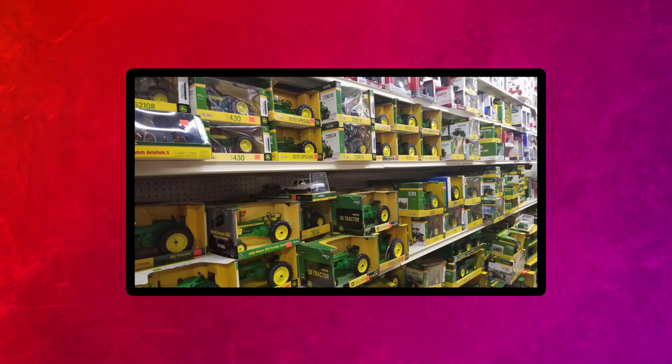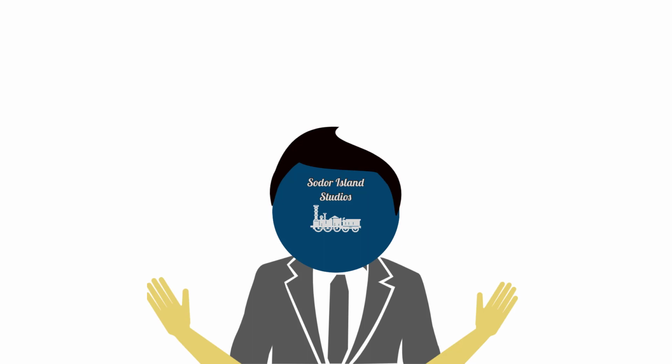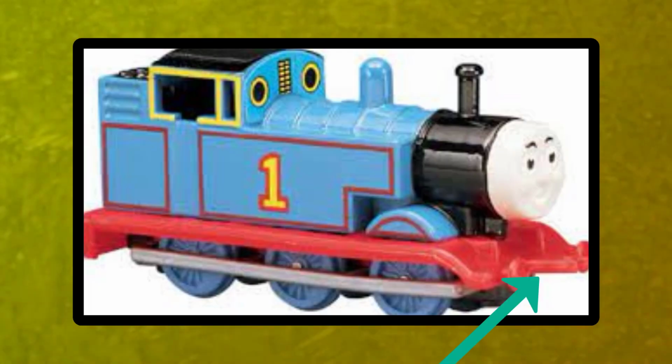They kind of remind me of those small metal toys you can see being sold at like every big grocery store. Anyway, some positives about regular Ertl have to be the quality of these models. You could throw these things off the side of a cliff and they'd still be in perfect condition. Oh dear. Minus the couplings, that is. We will talk about those later.